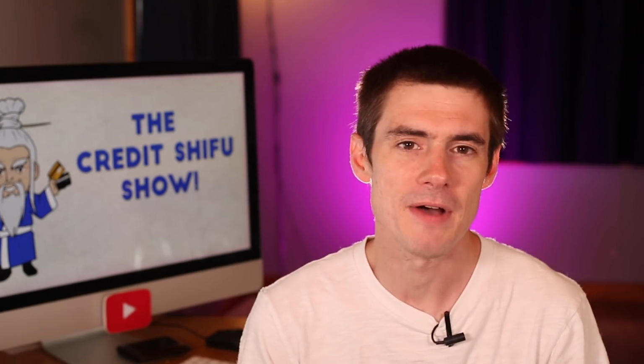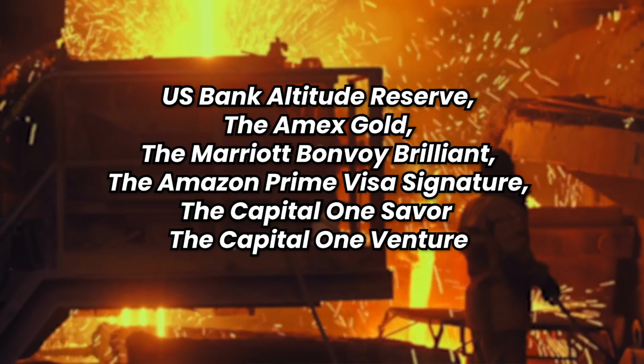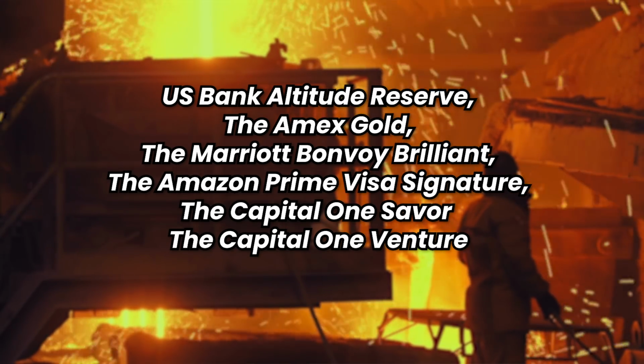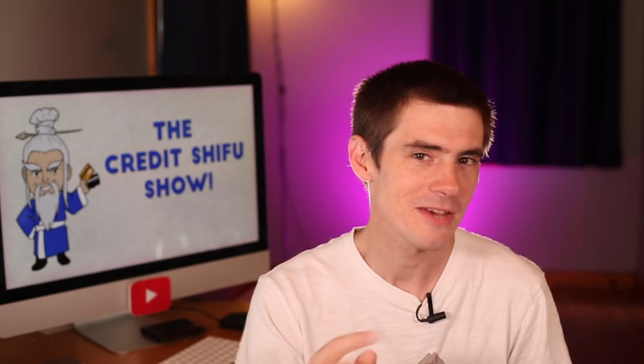And then we have a load of other metal cards mentioned. I won't read the details on every single one, but here's the list. The US Bank Altitude Reserve, the Amex Gold, the Marriott Bonvoy Brilliant, the Amazon Prime Visa Signature, the Capital One Saver, and the Capital One Venture. Now each card wins in a certain category, and I'll give you some highlights.